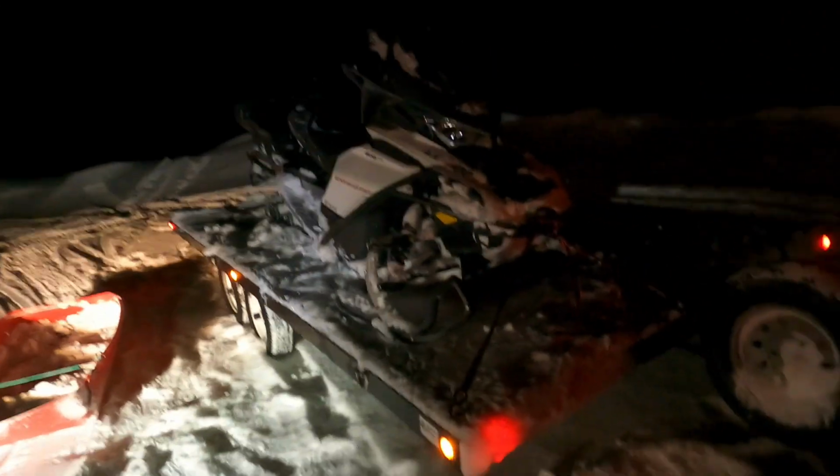Shovel. Grain scoop. Don't go anywhere without it when you're riding 4 strokes, because it definitely paid for itself a few times over today. Yeah. Oh yeah. Getting everything loaded up. I'm already on the trailer.